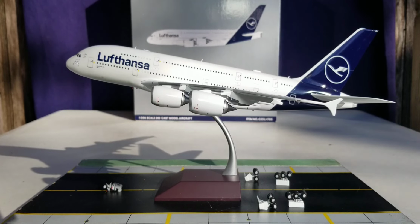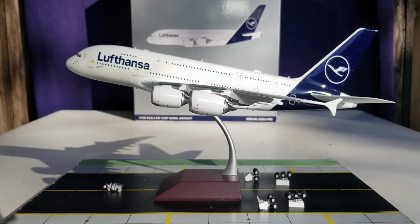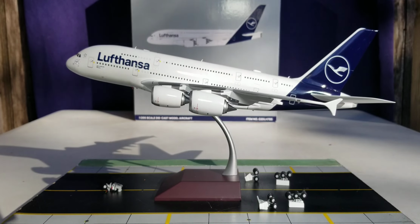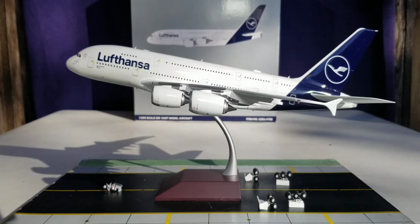Or you can do what I suggest, which is just keep them in the gear down position. Gears up, gear down, that's your choice. I choose to keep mine on there because it adds more value to the model. So with that being said, I'm gonna go ahead and put these gears back on this model, take this model off the stand, and go ahead and wrap up this model review, okay?